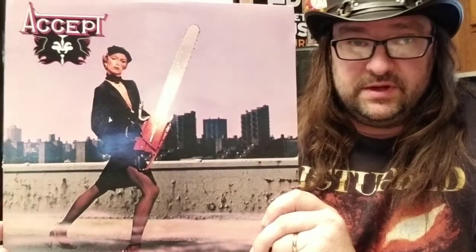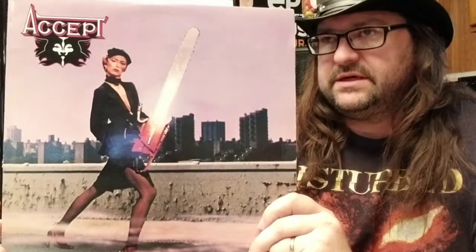The band Accept. I believe this is their debut album from Accept. You want to talk about a wacky cover. That had to take some serious imagination to come up with. Is it a chick? Is it a dude holding a huge chainsaw? But they're a German heavy metal band, and they have a ton of albums. Like I said, I think this is their first one. Looks like it's self-titled.